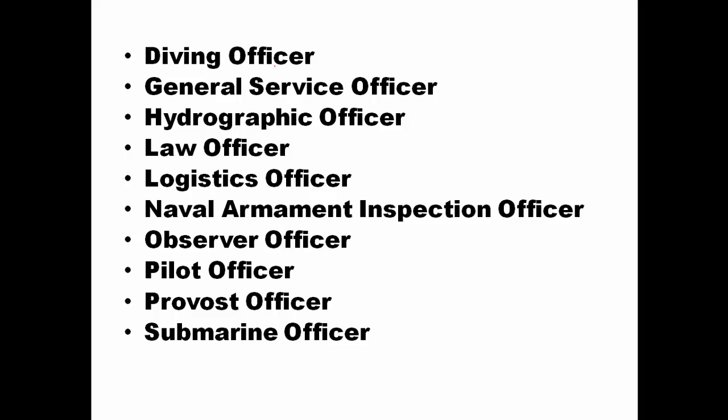Now via this exam, there are various posts like diving officer, general service officer, hydrographic officer, law officer, logistics, naval armament, observer, pilot officer, provost and submarine. These are all selected via CDS, and for some there is a specialized entry, like for law there is a specialized entry for the law officer. Also for posts like ATC, which is air traffic control, there is a specialized different entry.